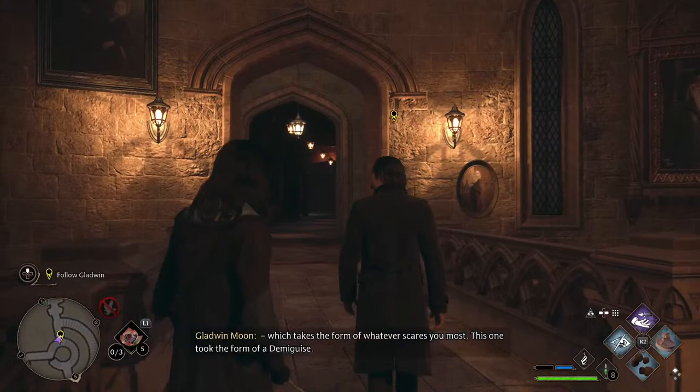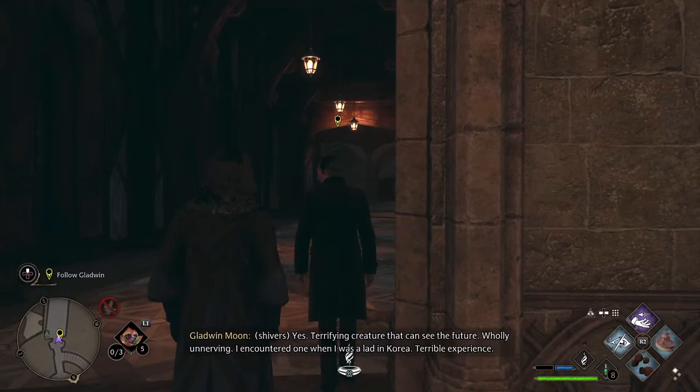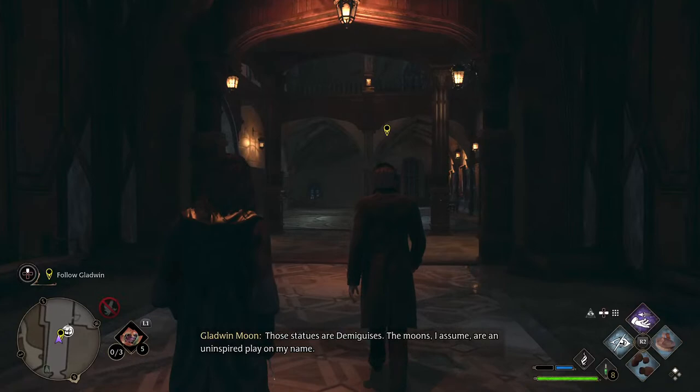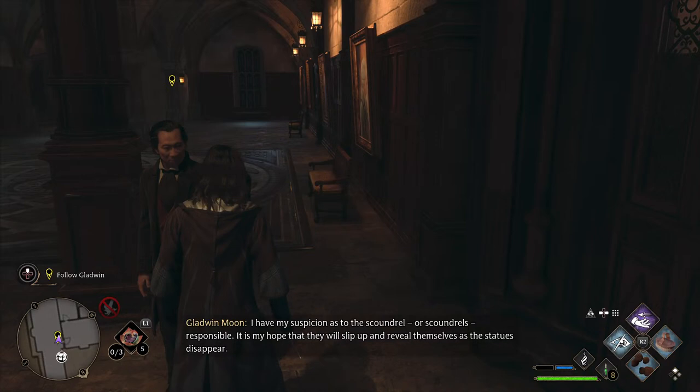A demiguise? Yes. Terrifying creature that can see the future. Wholly unnerving. I encountered one when I was a lad in Korea. Terrible experience. Those statues are demiguises. The moons, I assume, are an uninspired play on my name. Some jackanapes used a boggart to learn my greatest fear and use it against me.